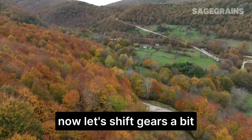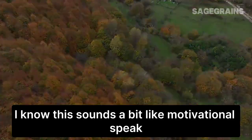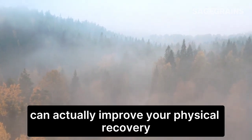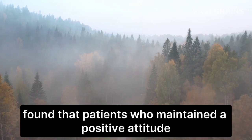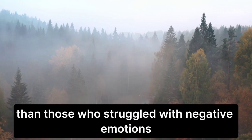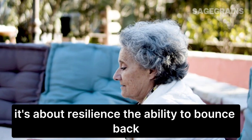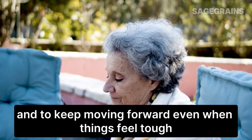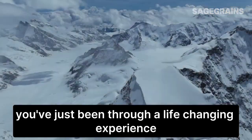Now let's shift gears a bit and talk about the importance of having a positive mindset. I know this sounds a bit like motivational speak, but hear me out. Maintaining a hopeful, positive outlook after a heart event can actually improve your physical recovery. Research published in the Journal of Behavioral Medicine found that patients who maintained a positive attitude after a heart attack had better recovery outcomes than those who struggled with negative emotions. It's not just about thinking happy thoughts. It's about resilience, the ability to bounce back, to maintain hope, and to keep moving forward even when things feel tough. This isn't always easy, especially when you've just been through a life-changing experience.